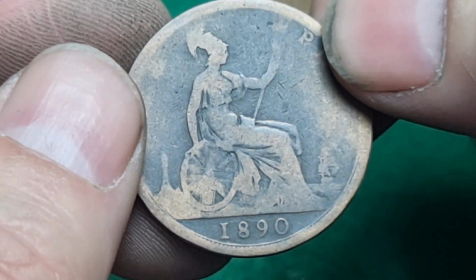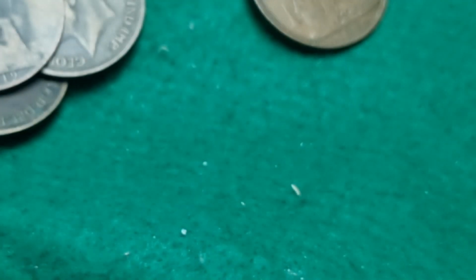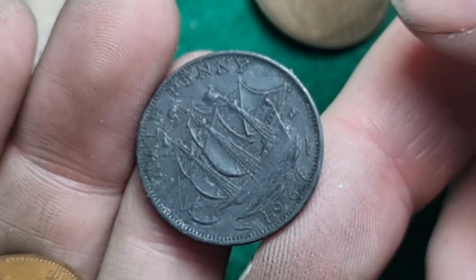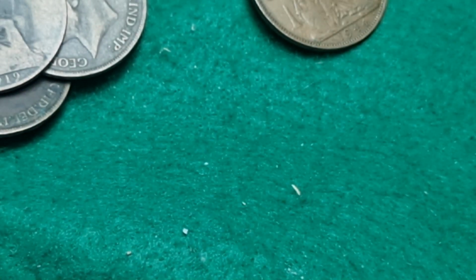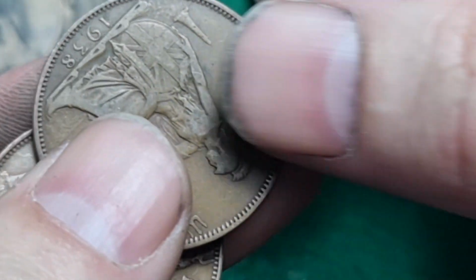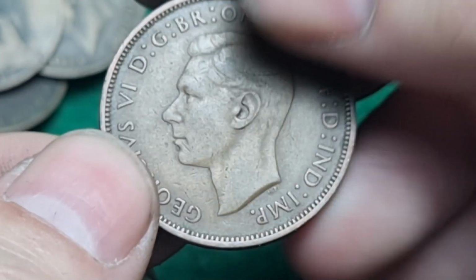Okay, our second Victoria, 1890. So far, hunting through this box, we've had a 1889 and an 1890. One more for the manky box. Right, what have we got here? 65, 1938.